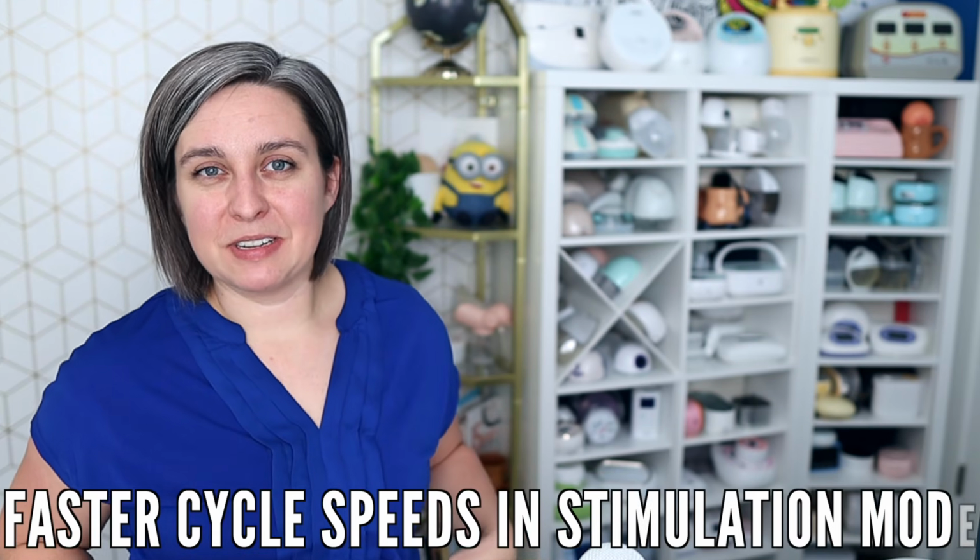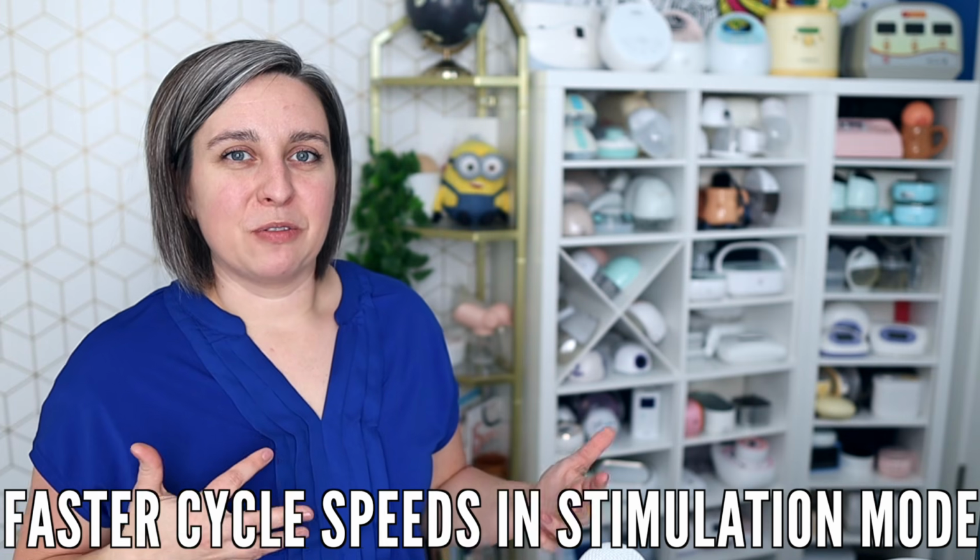Top of my mind. Okay, let's talk about cycle speeds. Talk about some pumps with some really good cycle speeds. So what that means for me is I tend to like to see a little bit faster cycle speeds in stimulation mode. Tends to initiate letdowns a little bit more quickly. And we're just kind of seeing a trend toward more pumps doing that anyway, especially in the wearable pump realm. I feel like every time I'm getting a new wearable pump now, I notice that their cycle speeds in stimulation mode are going up and up a little bit, which I love to see.